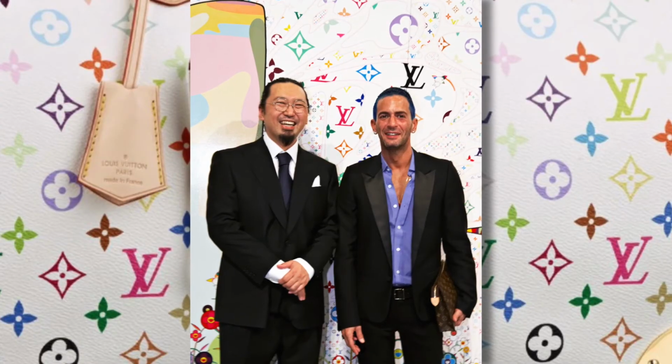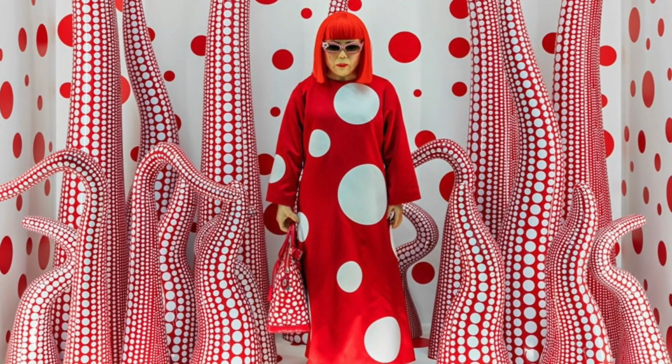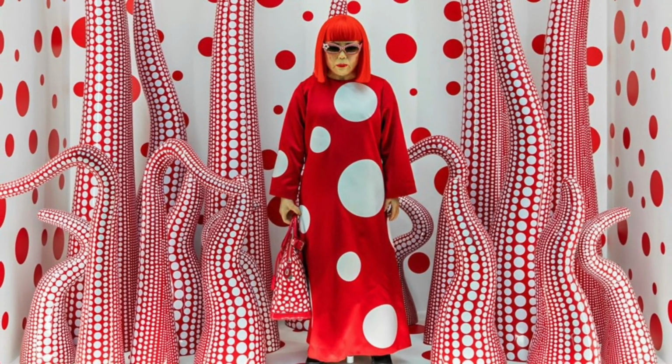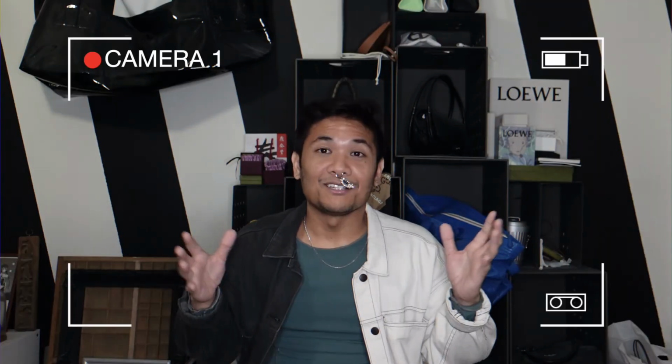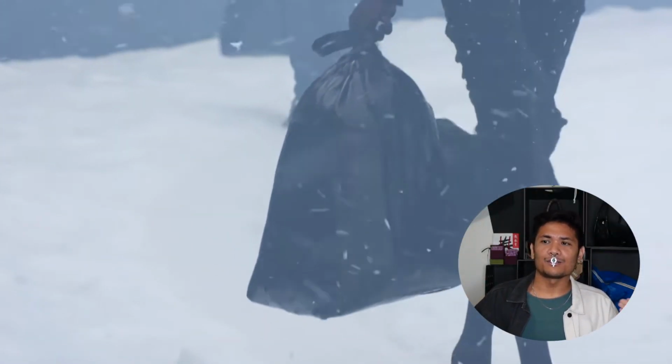Marc Jacobs definitely played with the house codes, and he's the one who brought all these collaborations, but to make a trash bag was kind of wacky, right? So when Demna Gvasalia, I also don't know if I'm saying that name right, brought out this trash bag for the Fall Winter 22 collection, people were like, oh my god, it's an actual trash bag. And what gets me is that it looks like an actual trash bag.